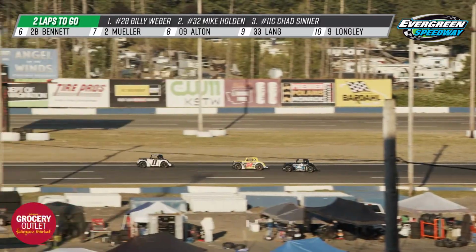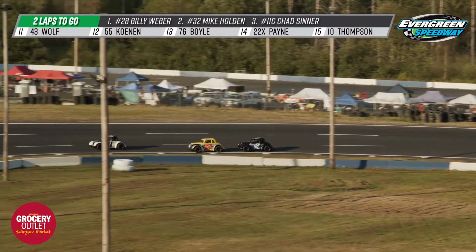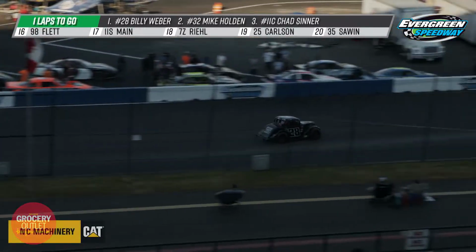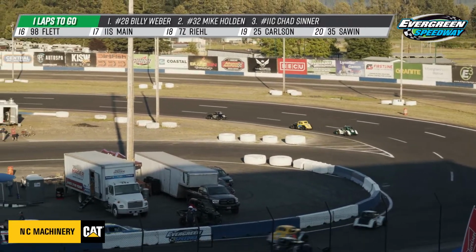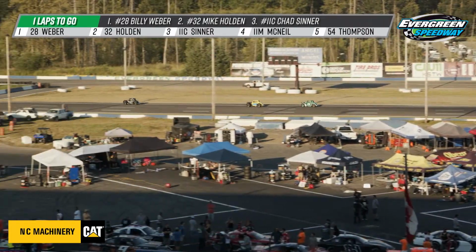And I think the last thing that Billy Weber wants is for these 3 to wreck as Trace Thompson hangs the left side tires into the dirt for a second. That might open up the door for Tanner Bennett to fully get to the inside. But still not quite enough as the white flag is out for Billy Weber in the 28. He's still got a mirror full of Chad Sinner.